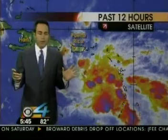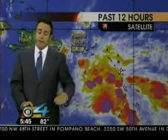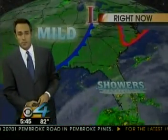But again, we're concentrating on Wilma. There's some conditions in the atmosphere that aren't necessarily favorable for this to strengthen further, but it might nevertheless still become a tropical depression. Showers over Florida today, but mild behind this front across the southern plains.